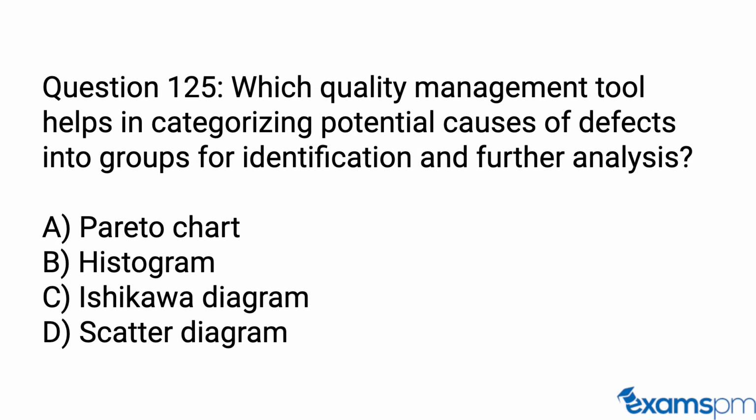Question 125. Which quality management tool helps in categorizing potential causes of defects into groups for identification and further analysis? A. Pareto chart. B. Histogram. C. Ishikawa diagram. D. Scatter diagram.